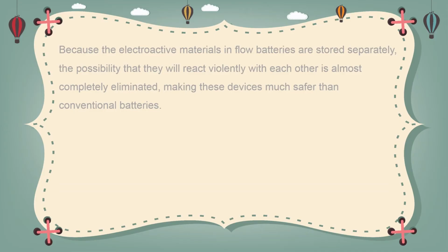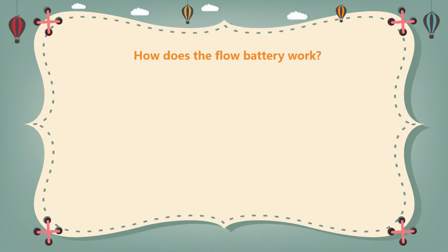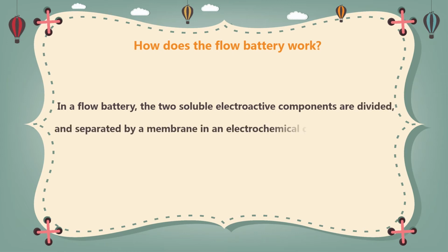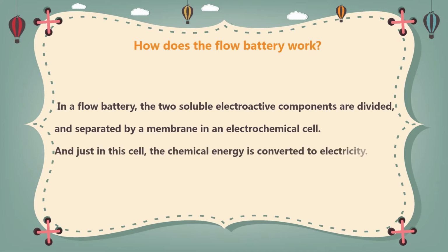In the second paragraph, the writer has mentioned flow batteries. I'm wondering how the flow battery works. In a flow battery, the two soluble electroactive components are separated by a membrane in an electrochemical cell, and just in this cell, the chemical energy is converted to electricity.